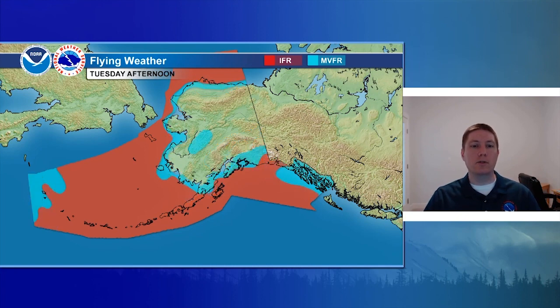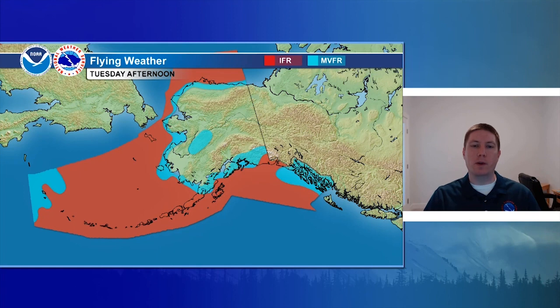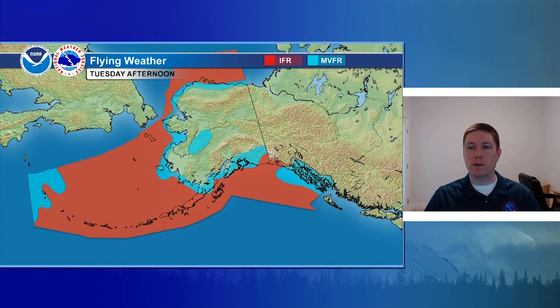That's going to last into Tuesday afternoon as well, with those IFR conditions lingering for the Bering and Aleutian Islands. Continuing to see the MVFR conditions along the west coastline, and then we are going to have those IFR conditions just off over the water, and MVFR and IFR along the Arctic coastline. Much of the interior part of the state going to be VFR for Tuesday afternoon. Some isolated areas of MVFR for the western portions of the interior. And then down out over the southern areas of south central Alaska, MVFR conditions are expected, and MVFR conditions lingering for the Panhandle.